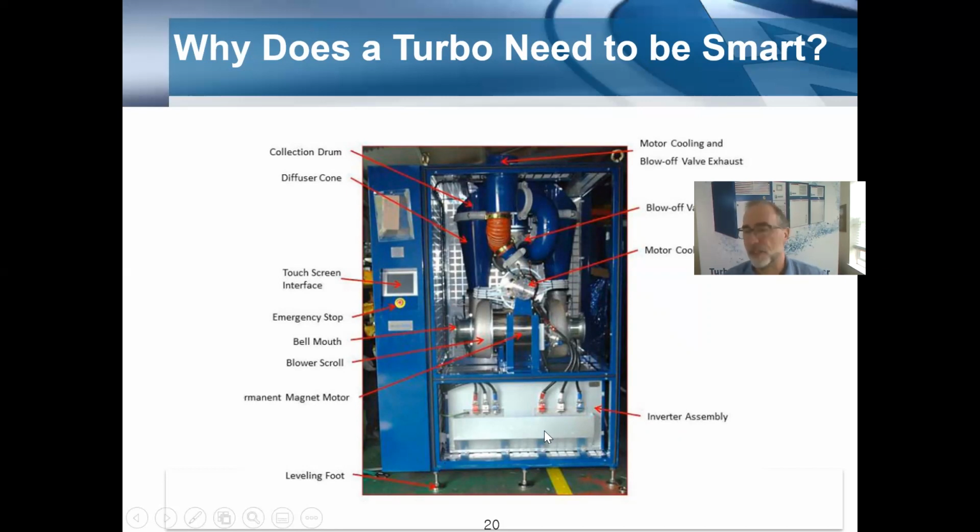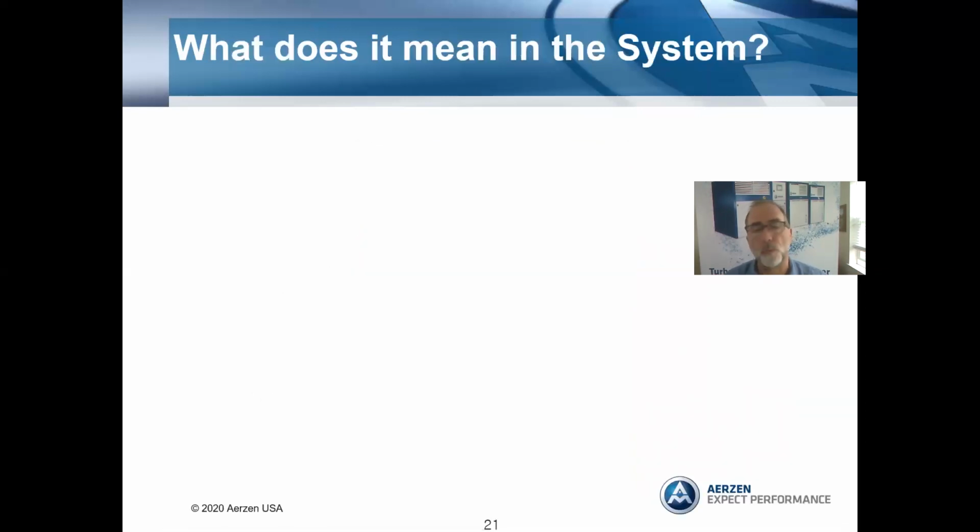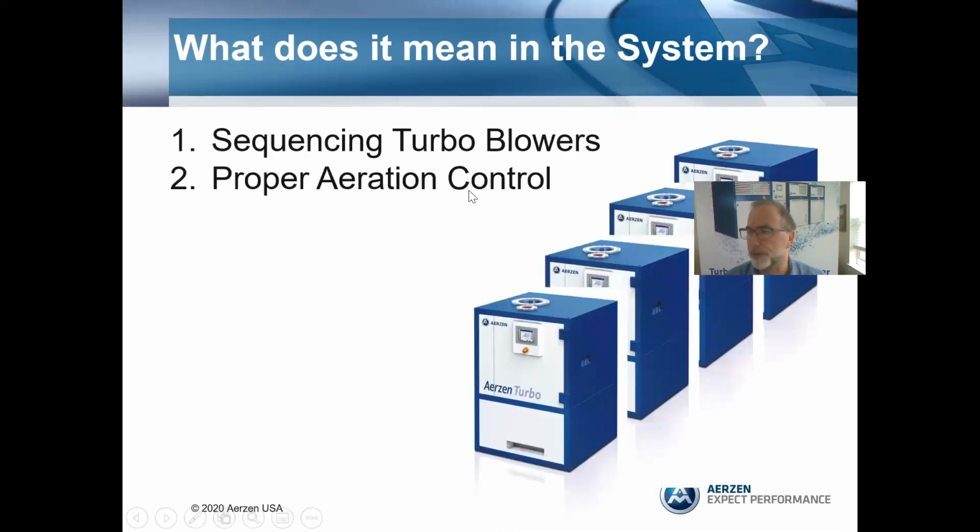And again, this applies regardless of the type of bearing that's being used. You've got a very specialized inverter assembly. You've got this high-speed motor and impeller assembly. You've got blow-off valves. All of that is controlled by the central processing unit within the blower itself, or the blower package itself, integrated and smart. So what does it mean to the system? What if you have multiple blowers?